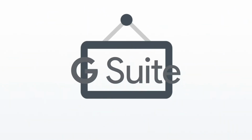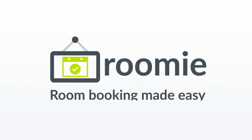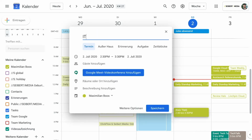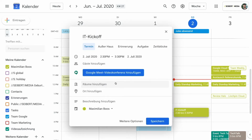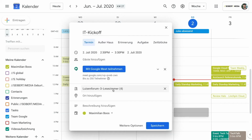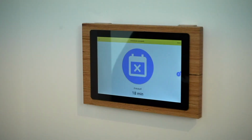Roomie is our lightweight booking system, which uses Google Calendar to enable employees to book events and check room availability. When we book an event in Google Calendar and select the meeting room, the event is automatically and in real time visible on a touchscreen outside of the meeting room. This ensures that coworkers can see when a meeting room is occupied.